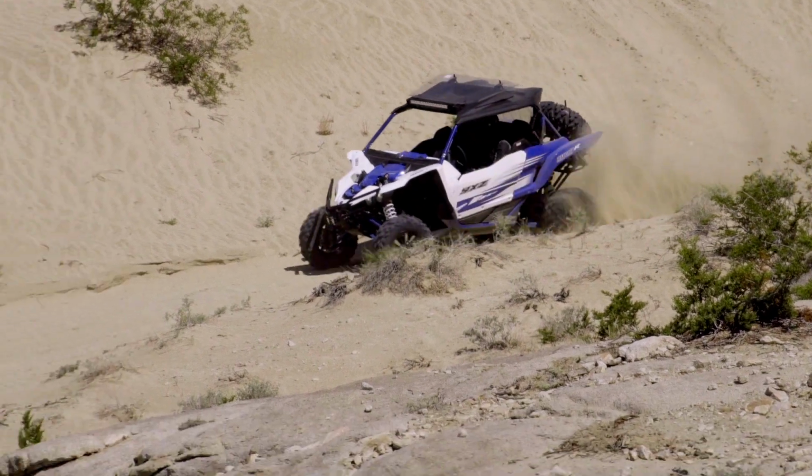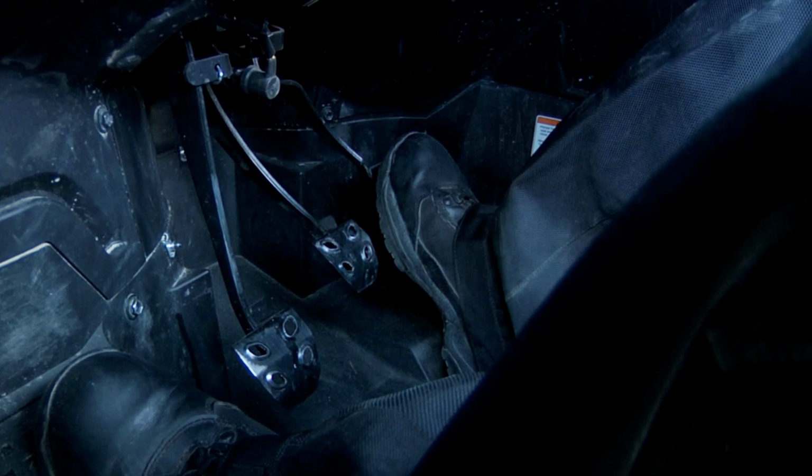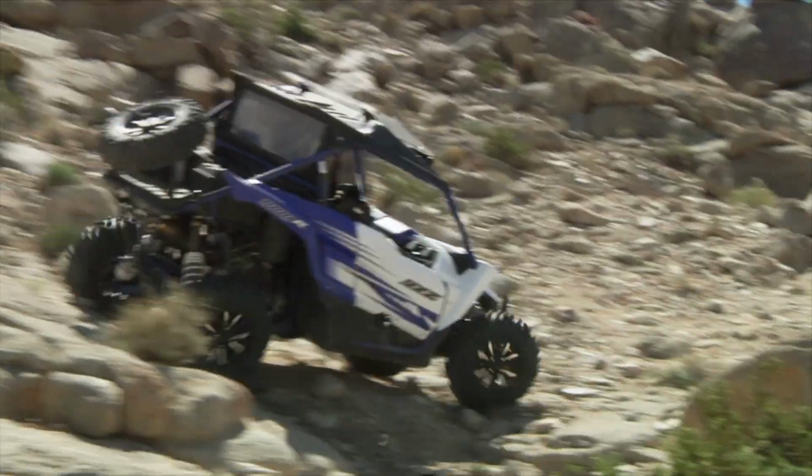You can see that here I'm on flat ground going about 4 to 5 miles per hour. As you can see, I'm not using the clutch pedal at these low speeds. The unit keeps moving without stalling. Of course, every situation is different.